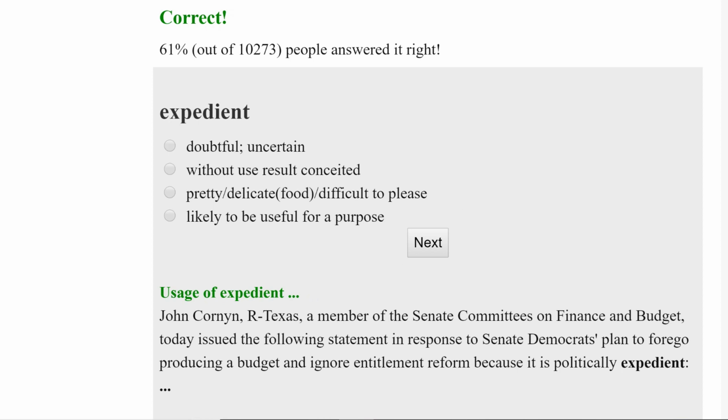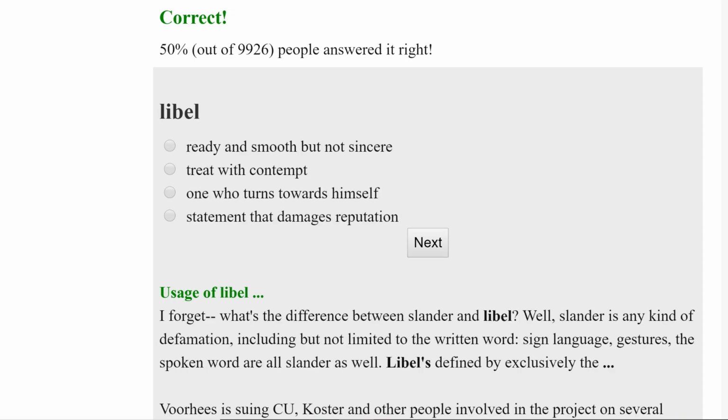Expedient. Ooh, expedient. Doubtful, uncertain, likely to be useful. I think likely to be useful. I always thought expedient meant like expedited delivery, but I think I'm getting confused. I thought it meant like rushed, but apparently it means likely to be useful. I guess that kind of makes sense. Oh, she was very expedient. She helped us out a lot. Okay, I think I go along with that. Yeah, only 50%. I think that's the lowest one so far. Only 50% of people got that right.